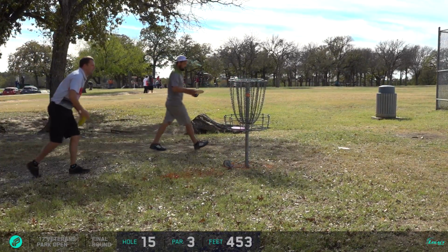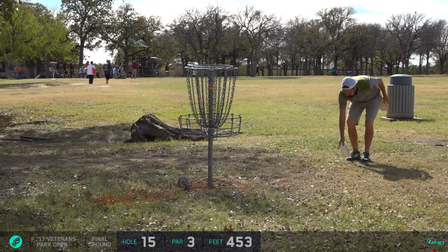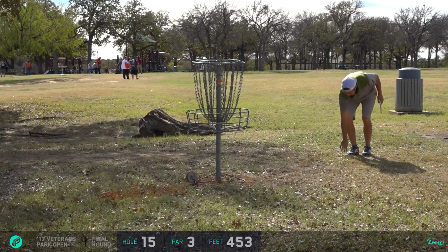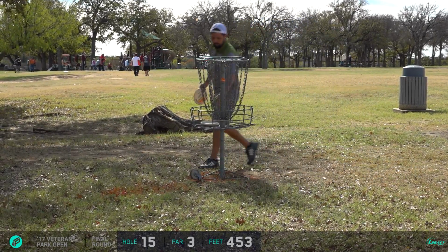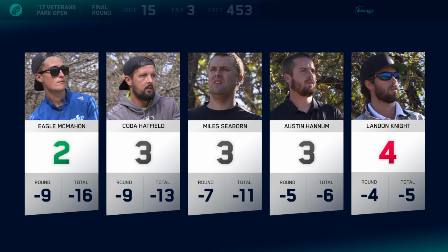Oh, and Coda has to. I mean, not Coda. Miles has to look at that twice as the basket was moving when his putt came in. That could have been pretty annoying. Eagle with a highlight 2 stretches his lead over Coda to 3 strokes.